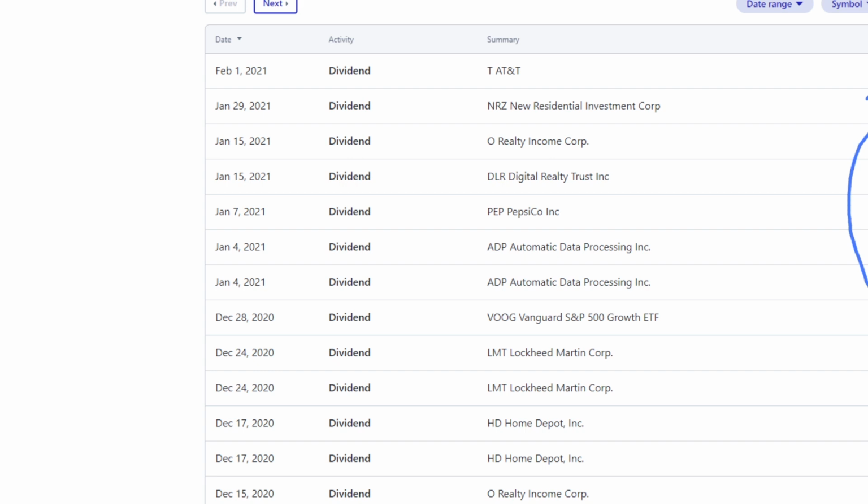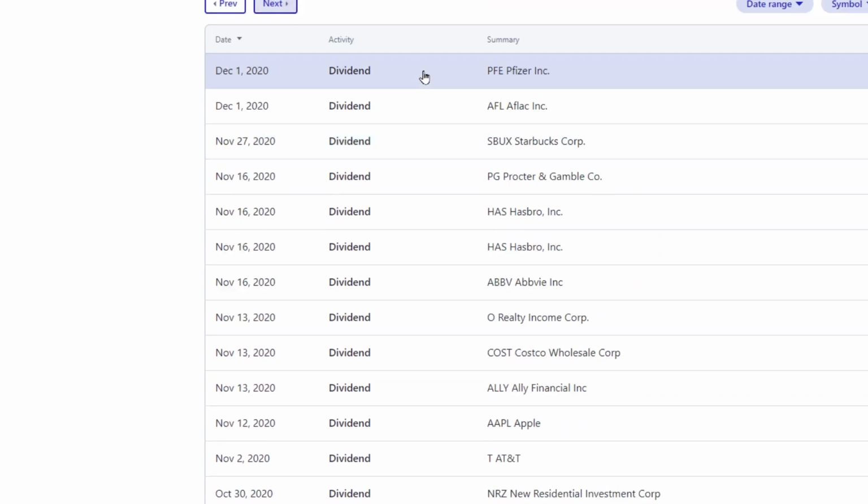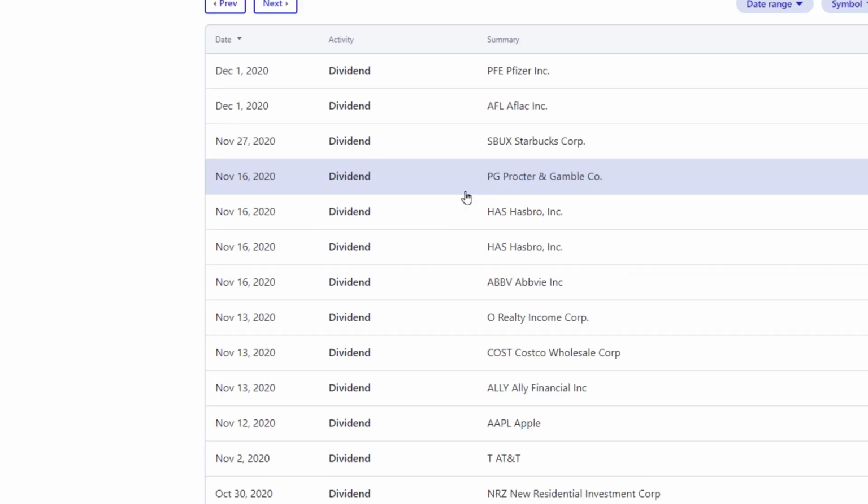So I'll show you an example here. Let's clear this up. You can still see it even on the zoomed in side here. So what I'm going to do is zoom back into, what do we say, October. These are just all dividends so you guys can see. Woo, look at all that payout.